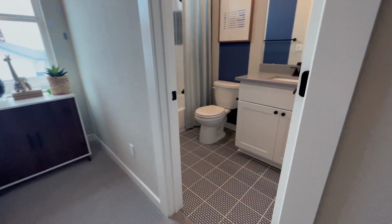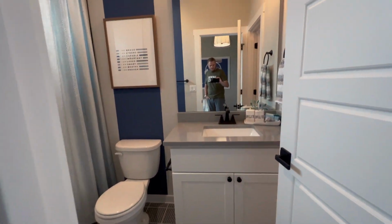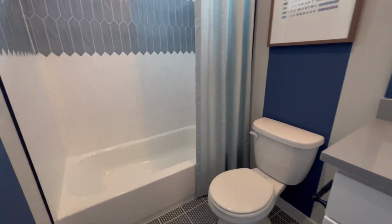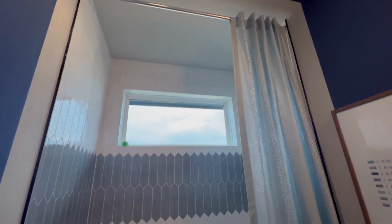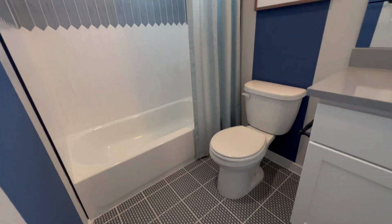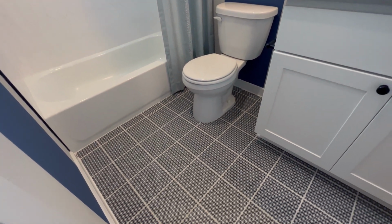All right, let's step in the bathroom. So this is a pretty standard little tile here for the floor. I really liked this backsplash in the shower. What do you think about it? And there was a good sized window. The tub is a little small though.